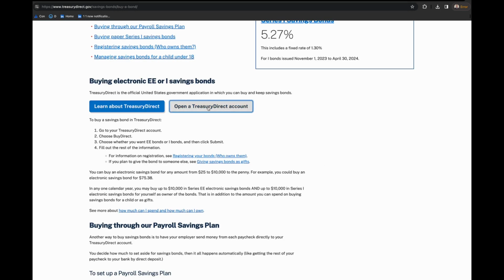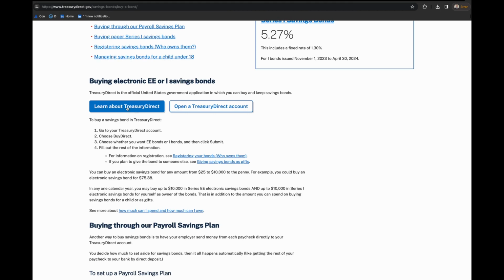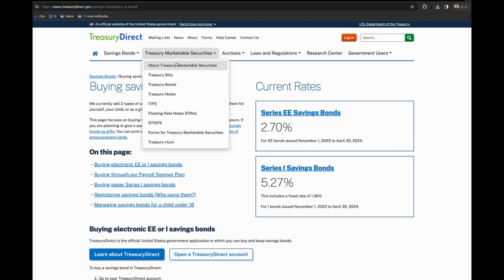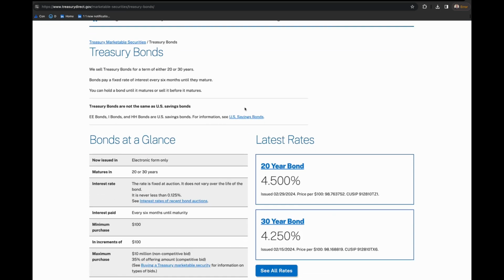However, US government bonds are accessible to UK residents through the secondary market or via brokerage services, providing a viable path to investment. Despite this, the primary way to purchase US Treasury bonds directly had been through Treasury Direct, a platform operated by the US Department of the Treasury, aimed at US citizens.